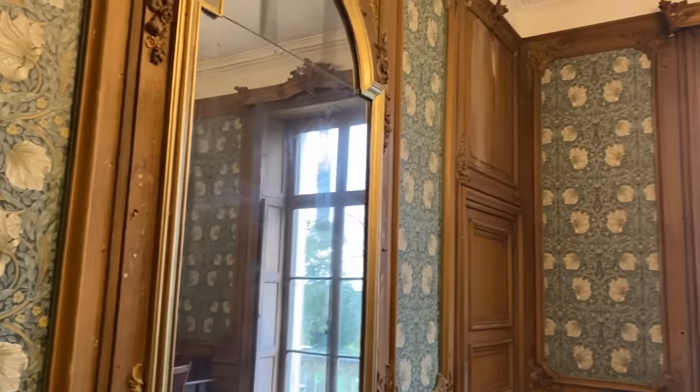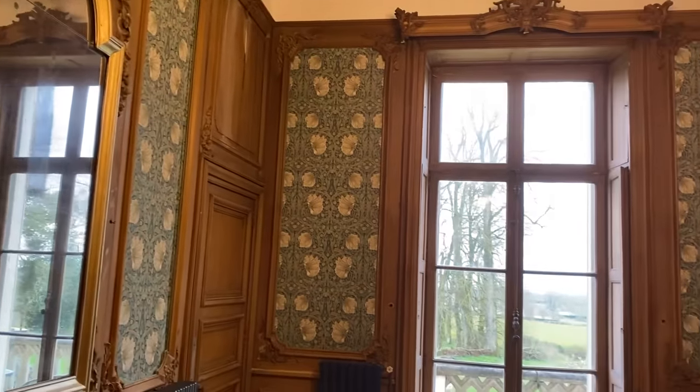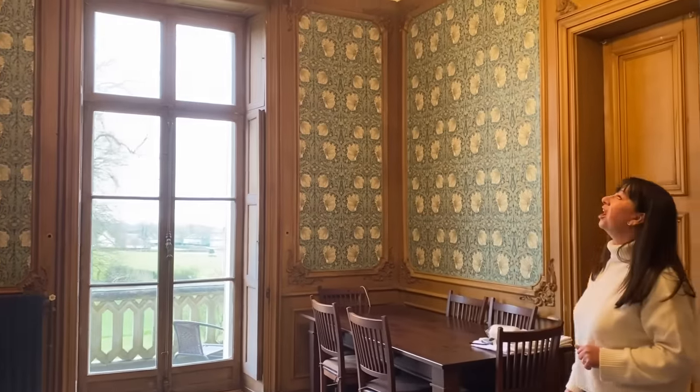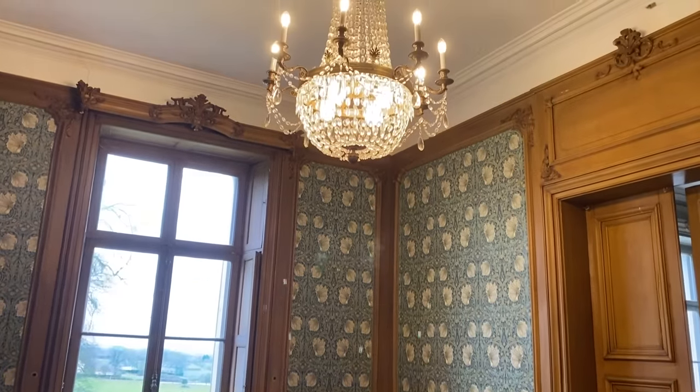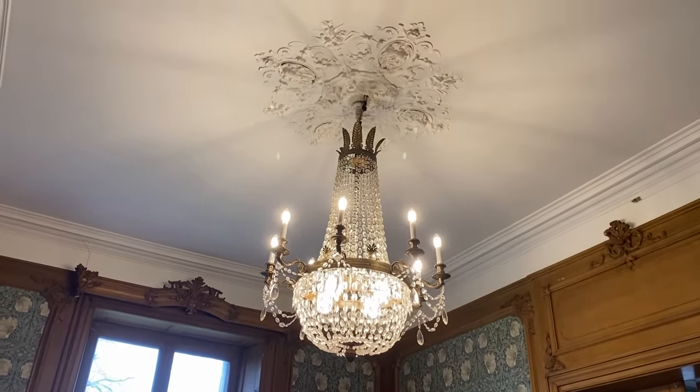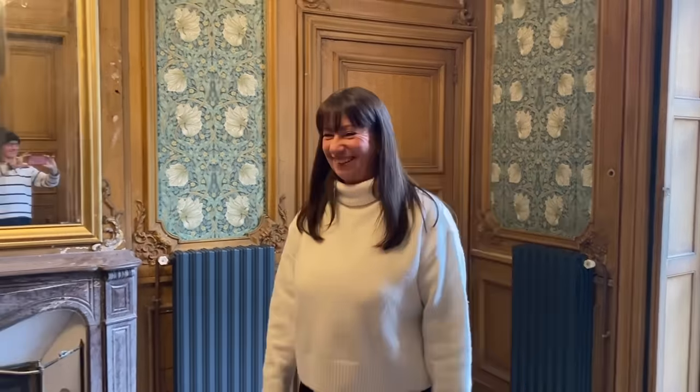And to top it off, we have the chandelier. The icing on the cake, which works well in the end, doesn't it? So that concludes the tour of the dining room.